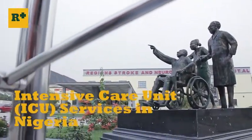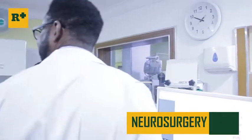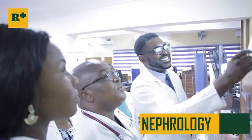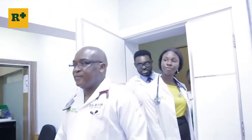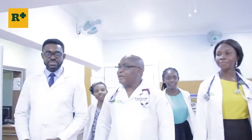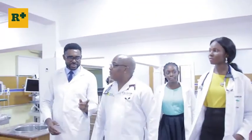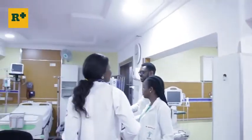Region Stroke and Neuroscience Hospital offers care in the field of neurology, neurosurgery, and other specialty areas of medicine, including cardiology, nephrology, orthopedics, endocrinology, psychiatry, and critical care. Our intensive care unit is supported by a team of physicians led by a US-trained critical care specialist and intensivist who was a former medical director of the Neuroscience Intensive Care Unit at Novant Health Forsyth Medical Center in Winston-Salem, North Carolina, and member of the Society of Critical Care Medicine, USA.